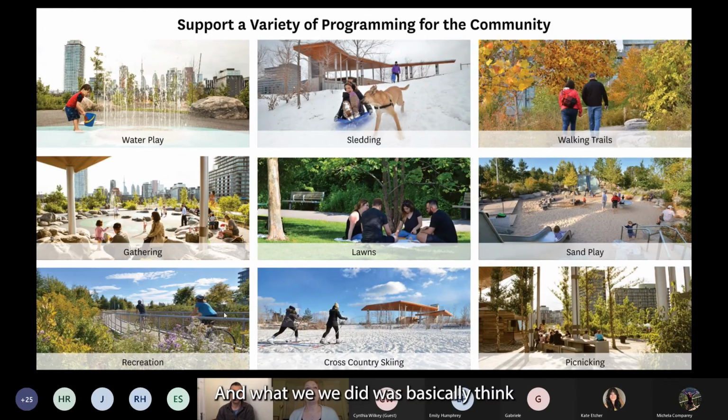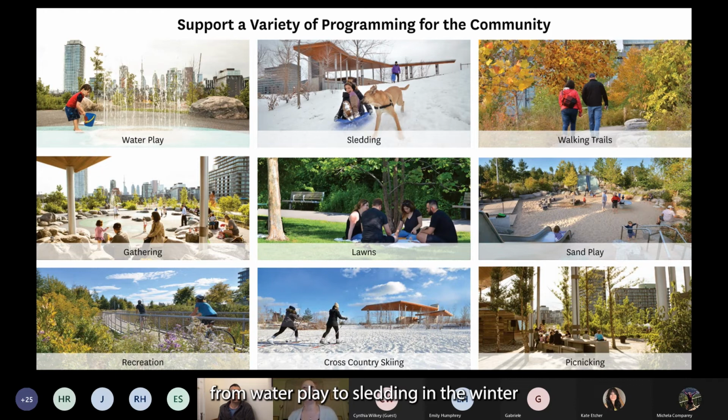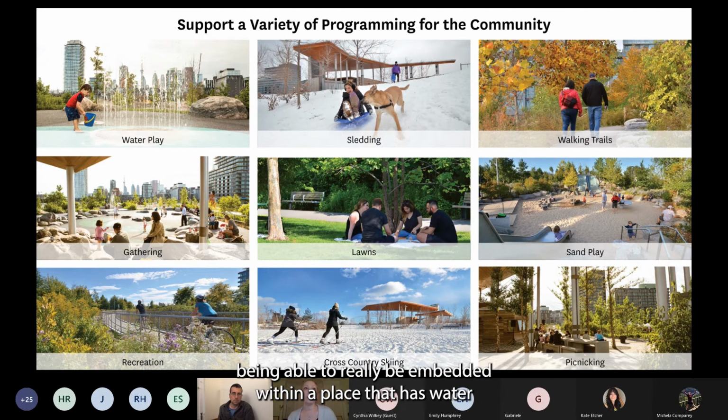And what we did was basically think about all the different ways that you could be embedded within a park and be embedded in nature and also within the city. So it ranges in programmatic activities, from water play to sledding in the winter to nature trails, places to gather, a couple of lawns, both recreation and more open-ended event lawns, play spaces, and then also the marsh, being able to really be embedded within a place that has water that connects to the Don River, and also thinking about how this is a full season park, that you would have winter activities as well as summer activities.